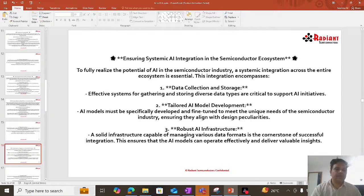Okay, tailored AI model development. AI models must be specifically developed and fine-tuned to meet the unique needs of the semiconductor industry, ensuring they align with the design peculiarities. Okay, each design is different. We have to align our AI as per the design requirement. Okay, robust AI infrastructure, that is again a very important thing.